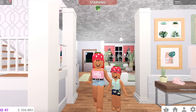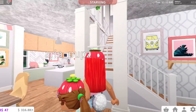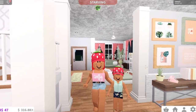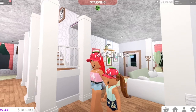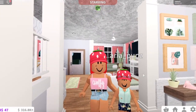We are going to be spending some time down by the lake, and as you guys can see, I ended up dyeing my hair this red color. Look at that. Look how gorgeous that is. And then I'm also rocking Comfy Sundays merch. As you can see, it is super cute. And then Arya, we changed up her hair a little bit. We put some flowers in her hair. I love how adorable these hats are, so me and Arya just had to be matching today.